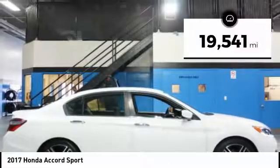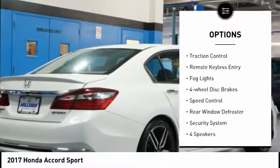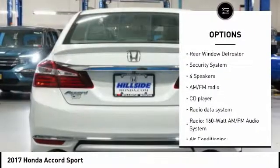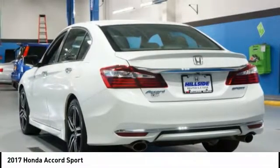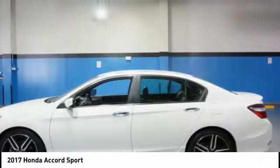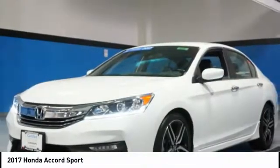Here are some of this vehicle's great options: electronic stability control, alloy wheels, brake assist, traction control, remote keyless entry, fog lights, four-wheel disc brakes, speed control, rear window defroster, security system. This isn't just a vehicle, it's an experience. So stop in for a test drive today.